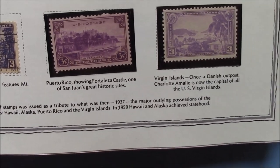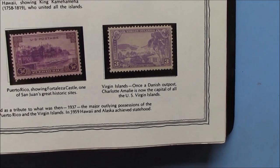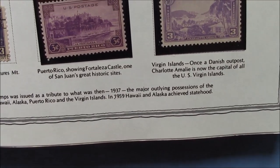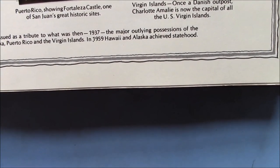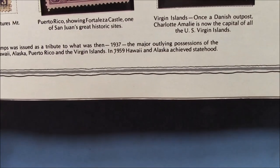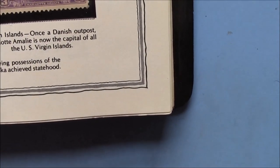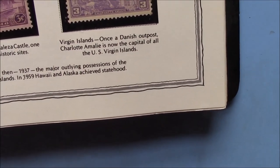As you can see, this is also very interesting. This depicts the territories of the U.S. So these weren't states at the time. These stamps were depicting the territories, places that weren't states at the time.